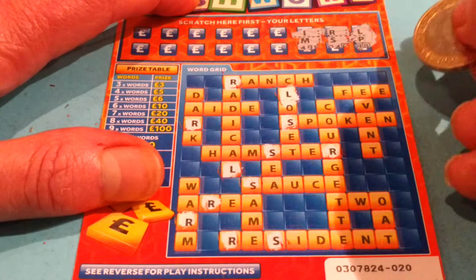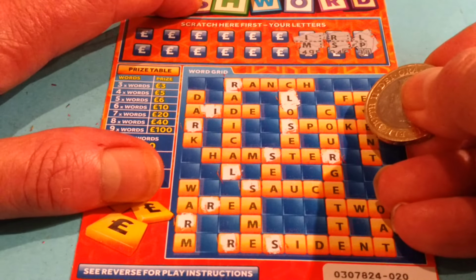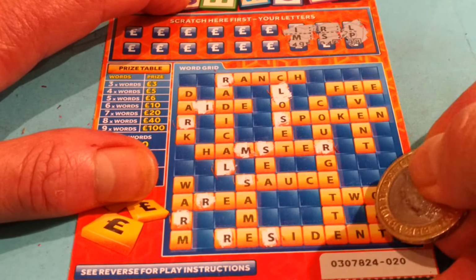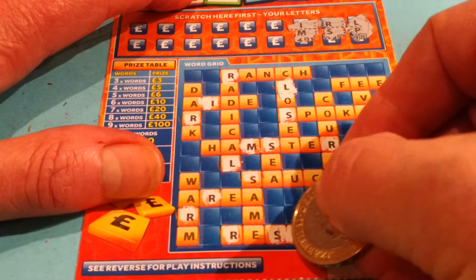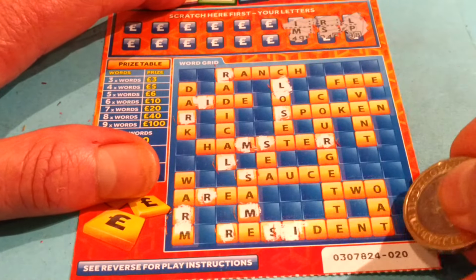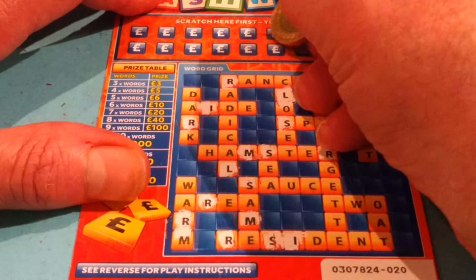I, M. I. I, M. There's an M there. Should be a few more I's, surely. I there, ain't many, M there. There's many more M's than I's. That's it. Right, let's get on with some good ones.